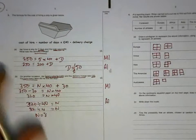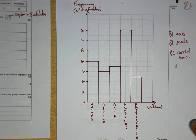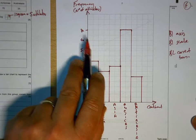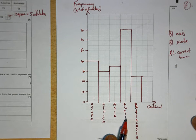The mode is the data that is the most frequent, mode most. So it's this one here. The common mistake is to write the mode as 70. 70 tells you which one of these is the most frequent. The mode is Americas.